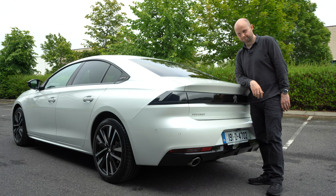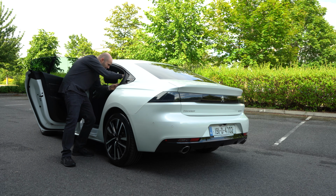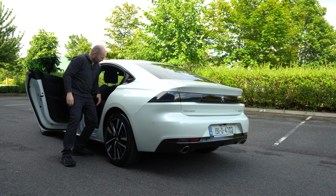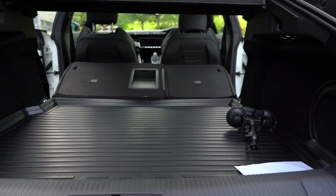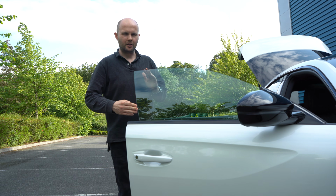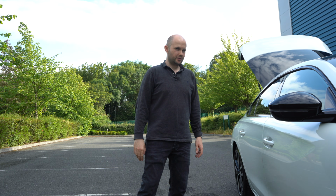If you do need to make that boot bigger, you can release the rear seats from in here, pull down forward. It's like a 70-30. It's not quite flat, but it certainly will do. More ways the car benefits in lines and side-on looks is the windows all around are frameless and they look very nice as a result.